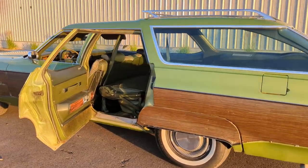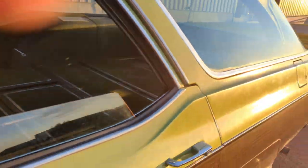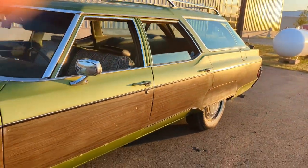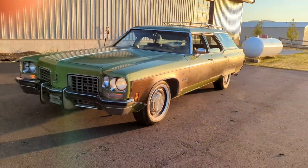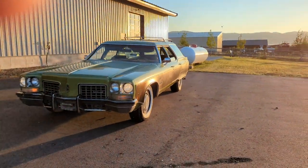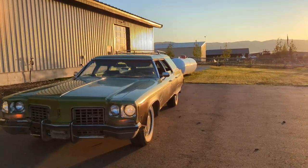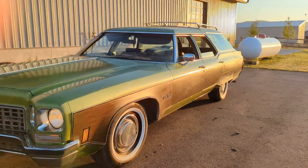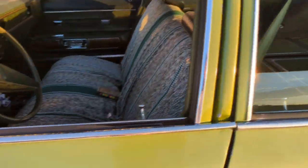I mean, it's such a unique-looking vehicle. It's cool, and it's got the 455 Rocket pre-emissions. I mean, it's torquey as hell. Ah, shoot, let's take her for a little spin.